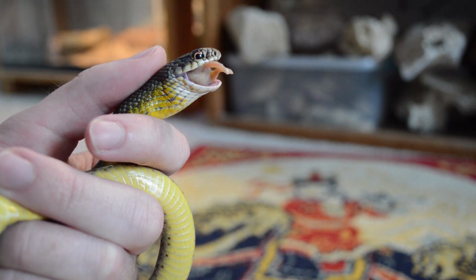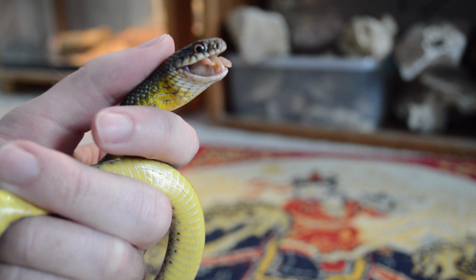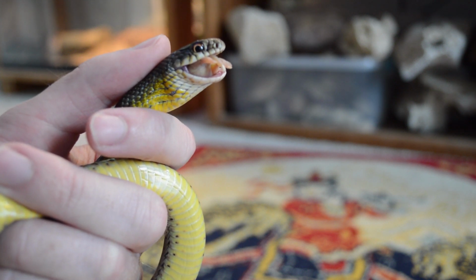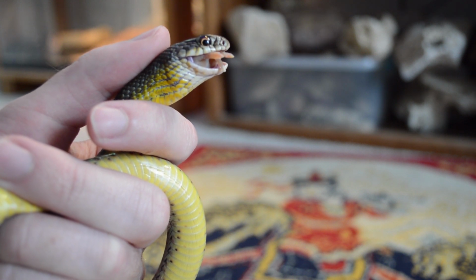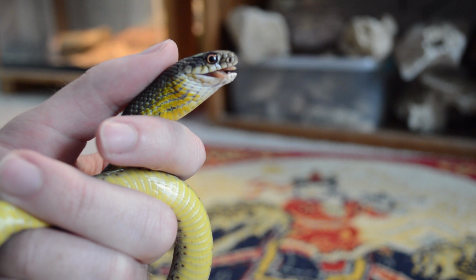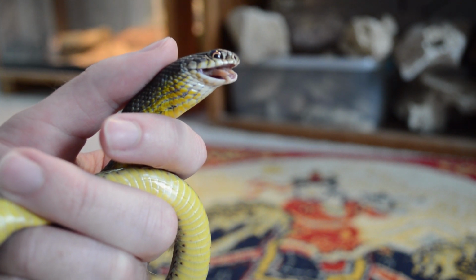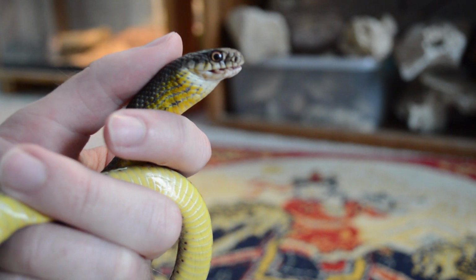Obviously, guys, you might be curious why I still do this. I'm really just trying to get him to take pinky so he can have more of a variety in his diet. Because currently his diet consists of crickets. So yeah, I need to get him on some rodents, especially frozen thawed rodents.